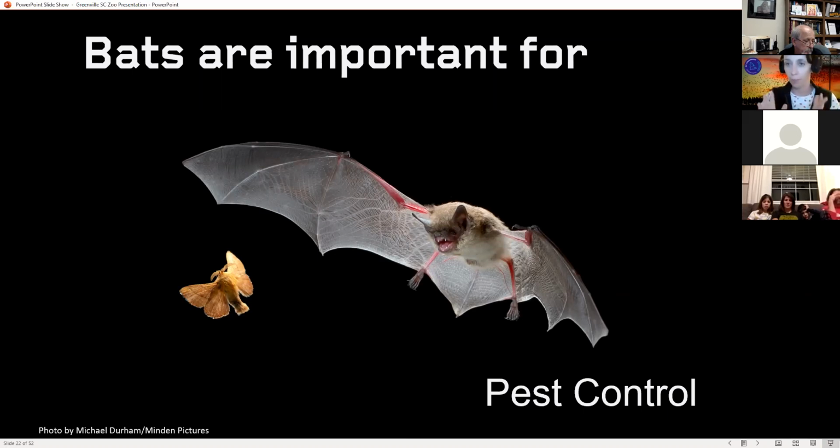And one bat in Bracken Cave, so one Mexican free-tailed bat in Bracken Cave, that large cave I talked about, will eat their body weight in insects every single night. So think about that. Every bat is eating their body weight in insects every single night. That is a ton of insects that they are eating that we're not going to have to deal with, which is really cool. So they're really, really important for pest control.